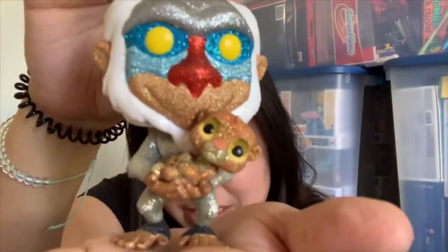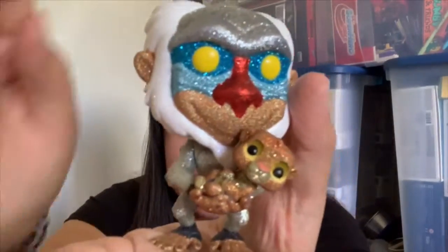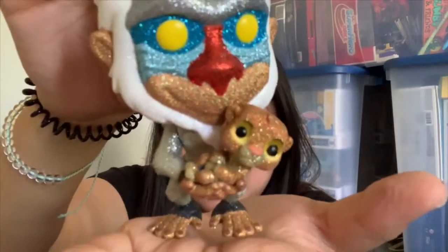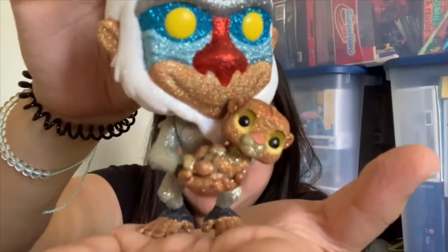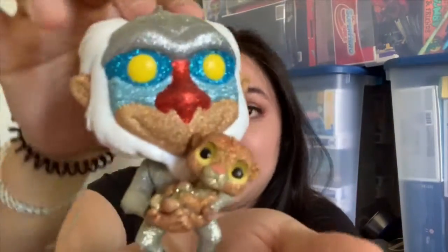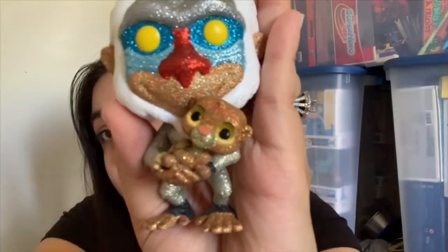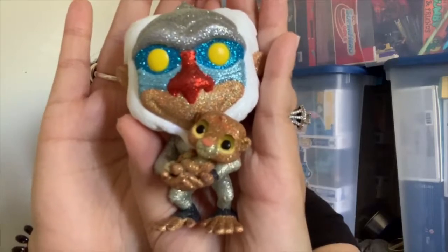So here we go. Oh, he is super glittery. Wow, it looks amazing. First, we have him holding Simba, and look at that detail. The camera does not do it justice. It's super duper shiny, and they did such a great job. Look at the feet, the nails, the toes. And then Simba being all cute and adorable, and he has that little mark on his forehead. That is too cute. Let me see if we can focus on it.